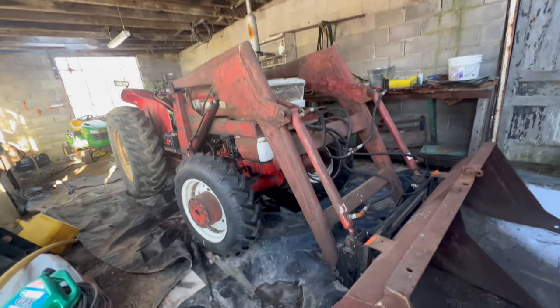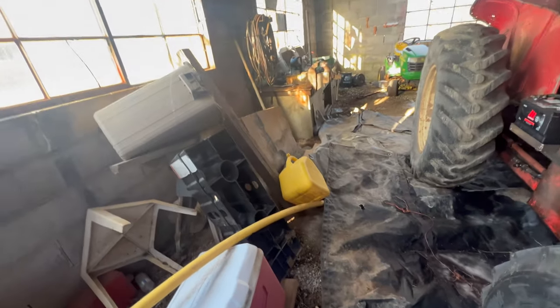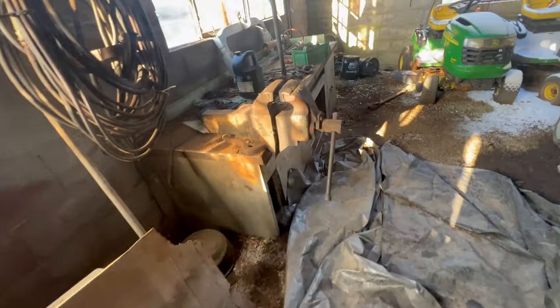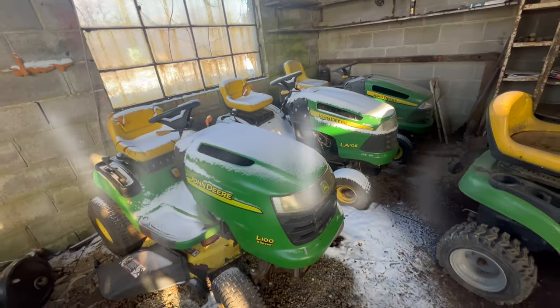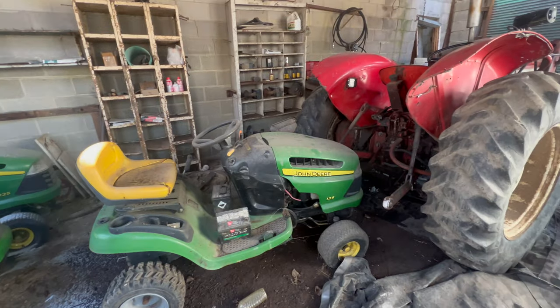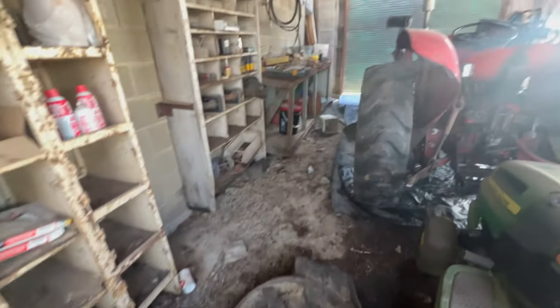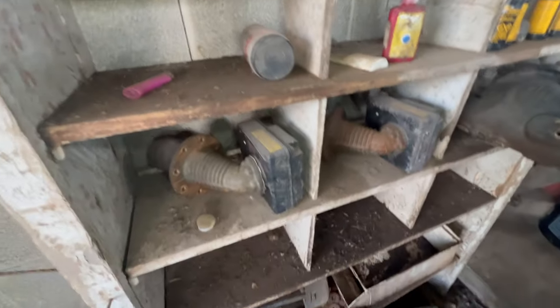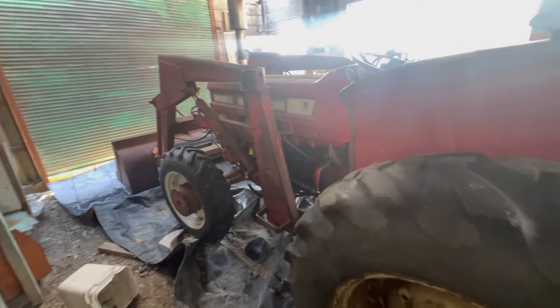All right, so we're inside the building. You can see this old tractor has a big shovel on the front of it. An old cooler. It's empty. Workbench with a big old vise. This guy really liked John Deere ride-on mowers. There's four of them in here, plus there was one in the other garage, right? That tractor is amazing. A bunch of tools and stuff. Looks like old air filters and whatnot, some oil filters, socket set. That's another look at this tractor.